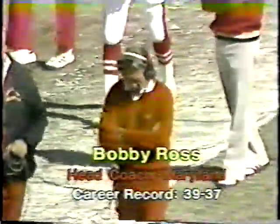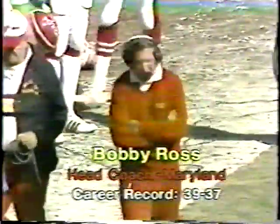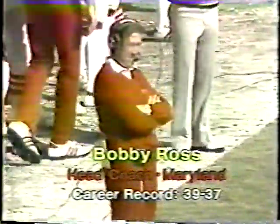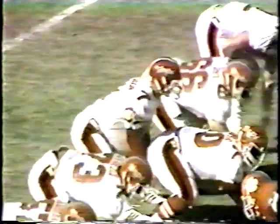Now, you know, Bobby Ross has really created an awful lot of excitement with that University of Maryland program, Kevin. There's a good shot of him on the sideline. His type of offense and everything has added about 10,000 people per game into their home stadium. Made Boomer, definitely. Boomer was third string when Bobby came. Boomer's now an All-American.